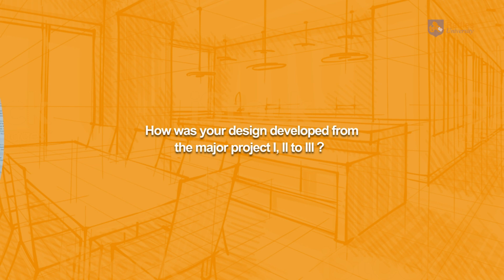Starting from major studio project 1, under the guidance of our lecturer, we started from our hobbies, because hobbies come from our daily life and we are very familiar with them.